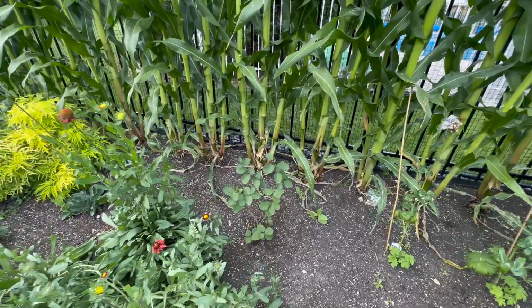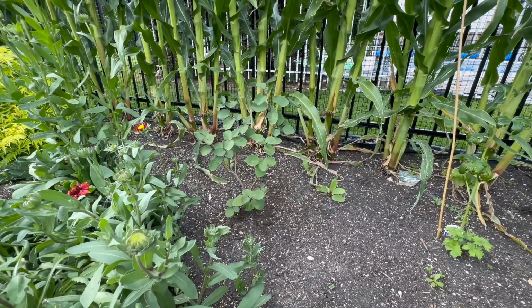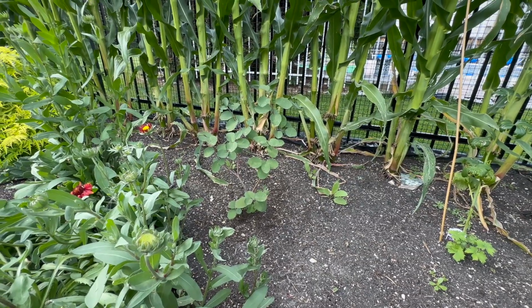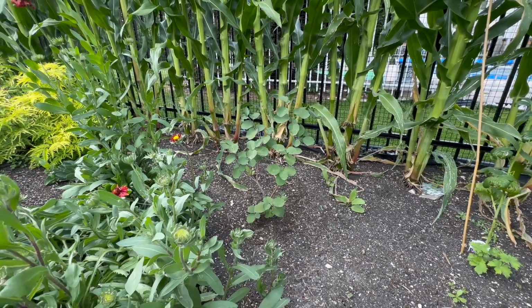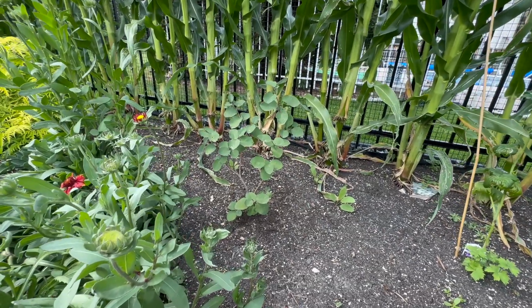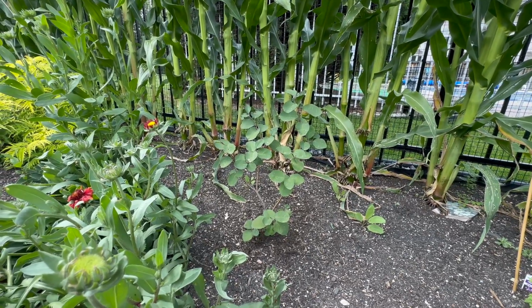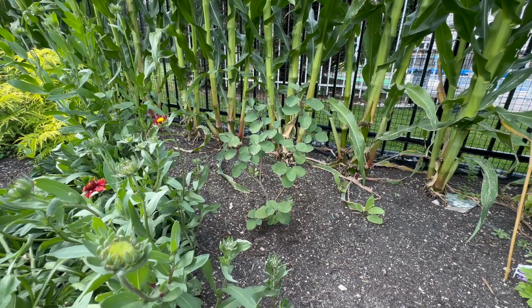This is a Saskatoon berry. I have two plants, Pheasant and Smoky. I'm not entirely sure which one this is. Anyway, both Pheasant and Smoky Saskatoon varieties are hardy to Zone 2A, which is perfect for Winnipeg. We're in either Zone 3A or 3B.